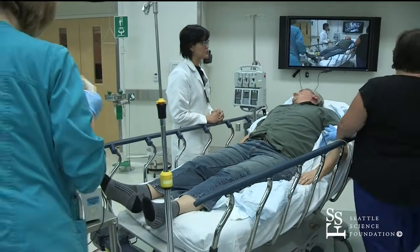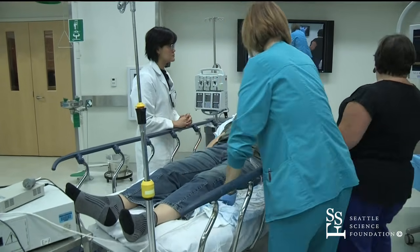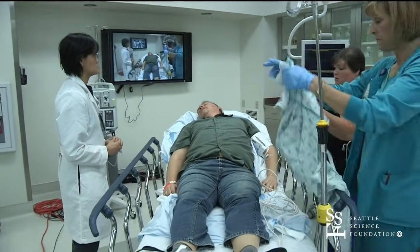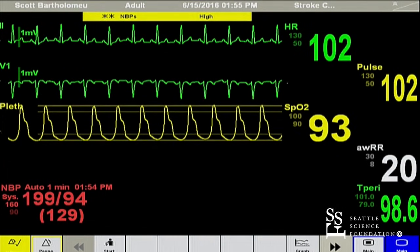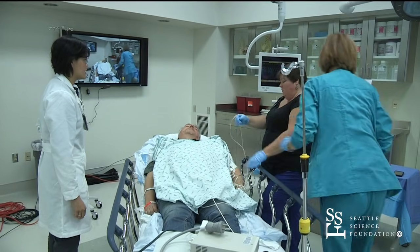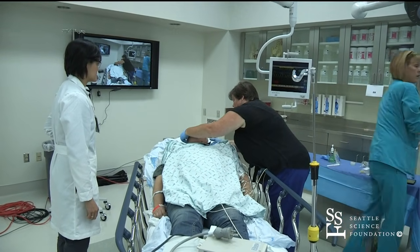It looks like on telemetry he's in normal sinus rhythm. Getting a blood pressure. We have a sat of 91. I'll go ahead and put him on 2 liters of nasal cannula. It looks like his blood pressure is quite high. I see a systolic of 199 and a diastolic of 90. Let's get labetalol going, 10 milligrams. You got it. Labetalol 10.